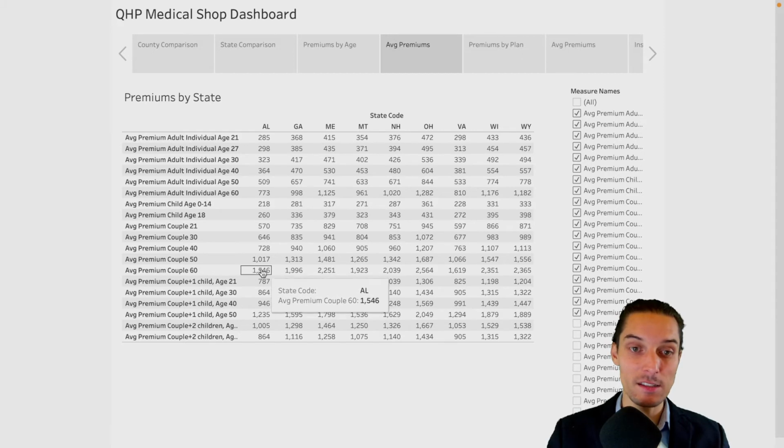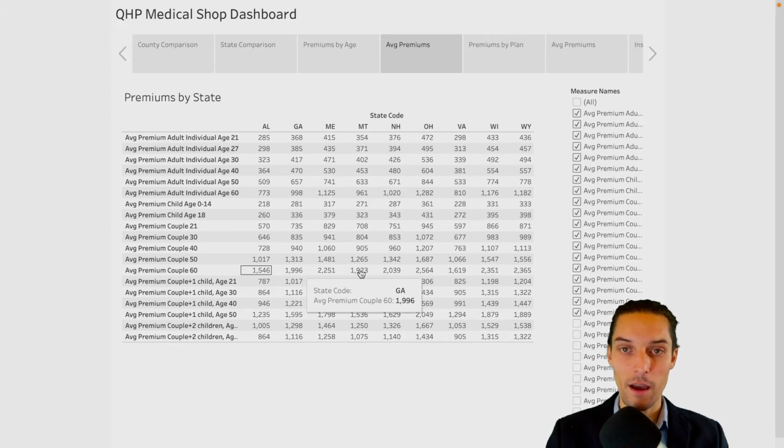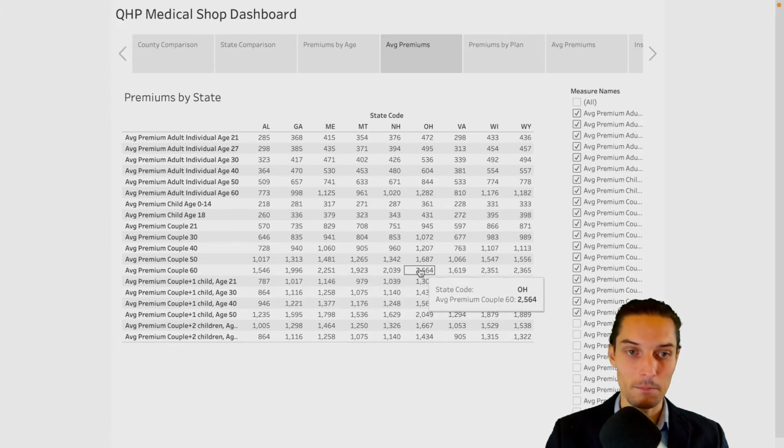And so if you're 60 years old in Alabama, you'll be paying an average of $1,500, but there are some states for a couple where you're going to be paying a lot more. You're going to be paying $2,000. In Virginia, you'll be paying $600, etc.